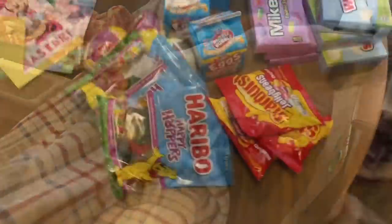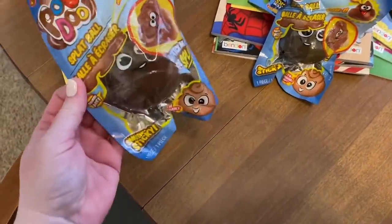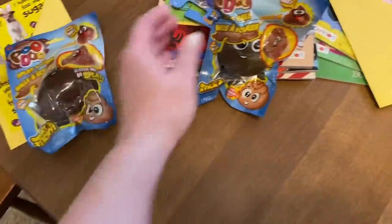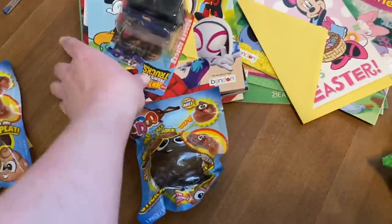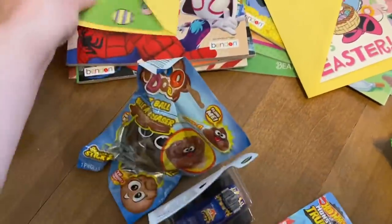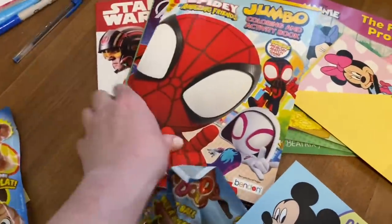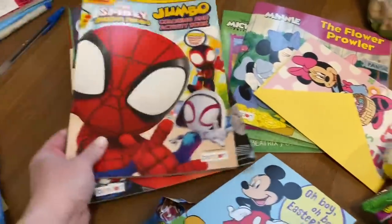Let's go inside. All right, here's what I got at Dollar Tree. Here are my little piles. I got them each a card, and then these little poop splat balls I got for the two boys. And then the seven-year-old boy got little monster trucks. And then these three activity books. We've got Spider-Man. What is that? A dirty tissue. Spider-Man, Avengers, and Star Wars.